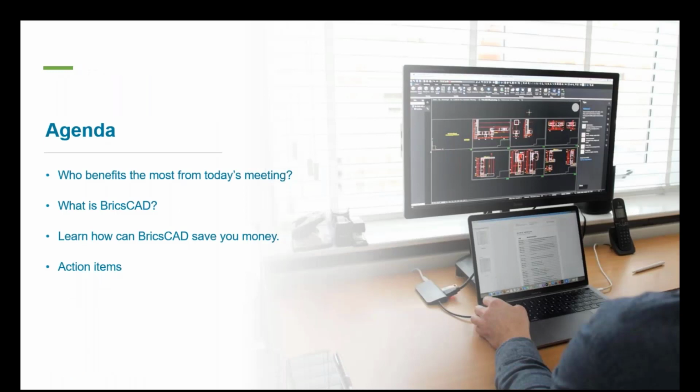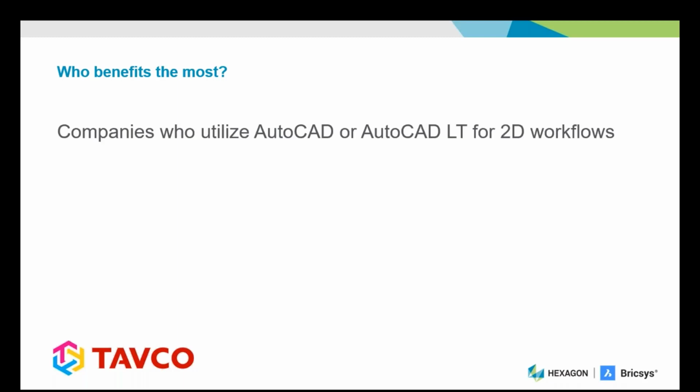You're going to learn about who benefits the most from the info that we'll share. You'll get an overview of what BricsCAD is, give you a little more insight on that and how it can save you some money. That's what we want to look at. And then we'll follow up with some action items, some things that you can do to get started with BricsCAD right away.